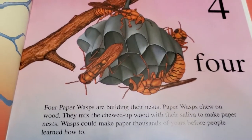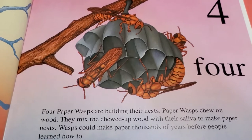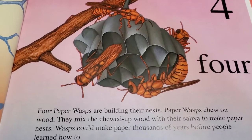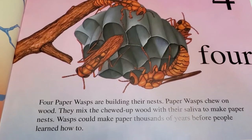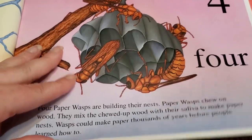Four. Four paper wasps are building their nest. Paper wasps chew on wood. They mix the chewed up wood with their saliva to make paper nests. Wasps could make paper thousands of years before people learned how to.